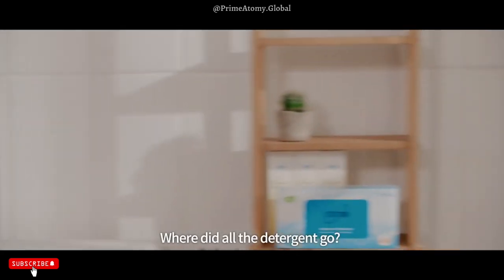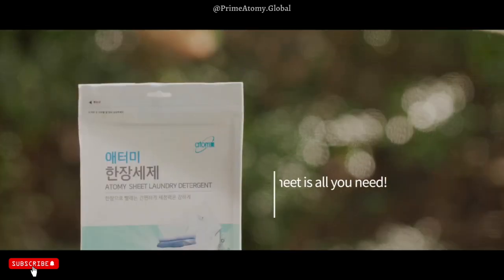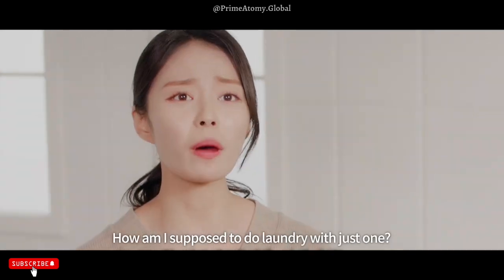Huh? Where did all the detergent go? I got rid of them. We just need one sheet of this. One sheet is enough. Atomy Sheet Laundry Detergent. One piece of this, one piece of that? How am I supposed to do laundry with just one?